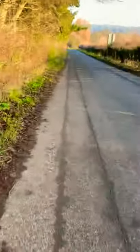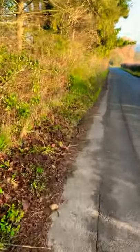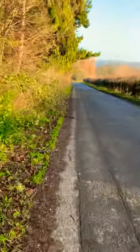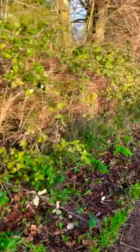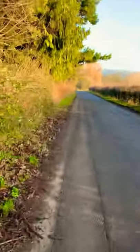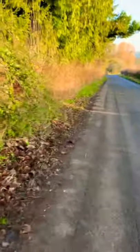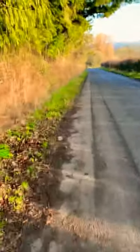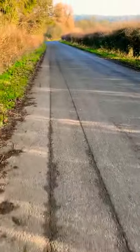As we progress down this road on this beautiful winter's morning, thought I heard a train. You'll see lots of brambles, but we've come to something really special that not many people know about, that was built by British Rail. I'll tell you about it in a minute.